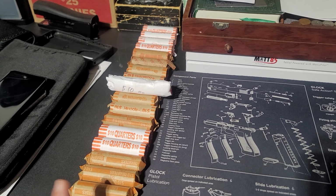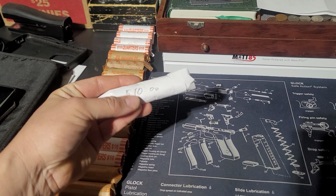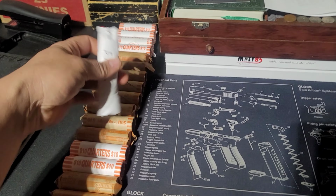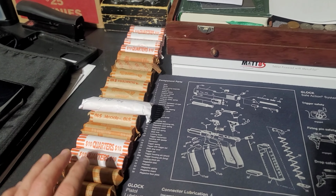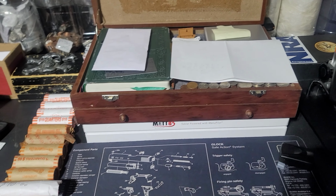Tonight, we're doing a 18 roll quarter hunt and whatever the hell this is. I don't know what this is. Hey, will you take this? Yeah, sure, I guess. Give it to me. So we got 19 rolls total. I'm going to count that, see what's in there. I've got some stuff hiding under here. I'm not going to show you what that is yet.